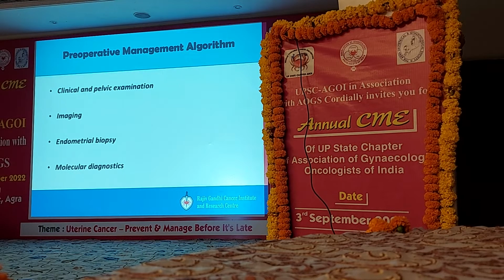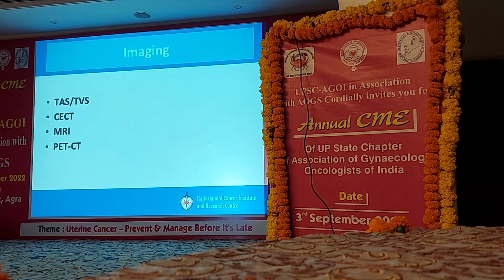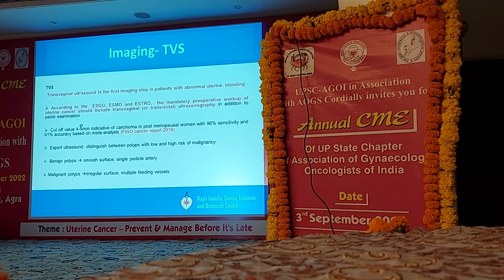Imaging, endometrial biopsy, and molecular diagnostics. Let us address all of these one by one. Starting with imaging, most of the patients undergo a TVS or a TAS, that is a transabdominal scan or a transvaginal scan. Many undergo CT, MRI, and PET-CT. So let us see what each one has for us.